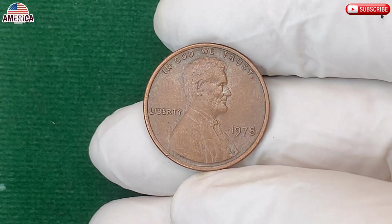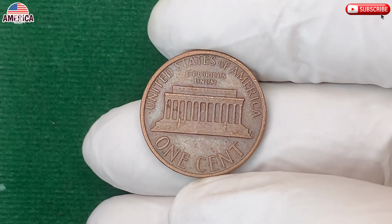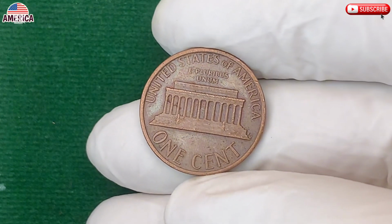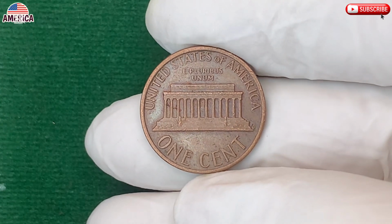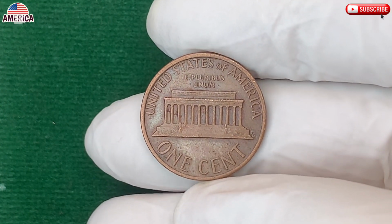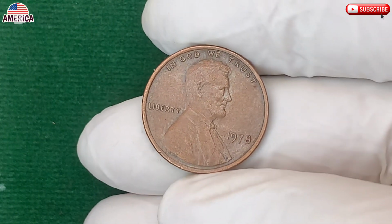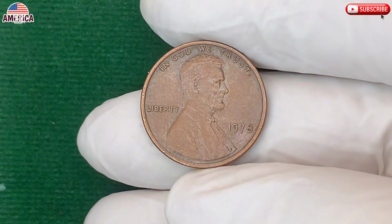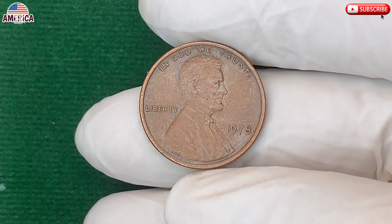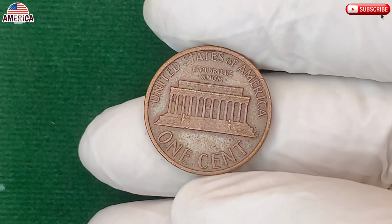Despite these challenges, the U.S. Mint was still hard at work producing coins for circulation, and in 1978, billions of pennies were struck, including the Lincoln cent. However, just because so many of these coins were minted doesn't necessarily mean that they aren't valuable today. In fact, there are several reasons why a 1978 Lincoln penny might be worth much more than its face value, especially if it is in excellent condition.